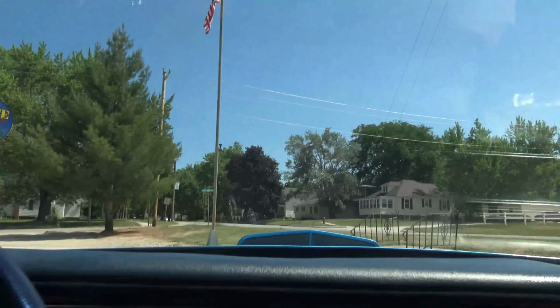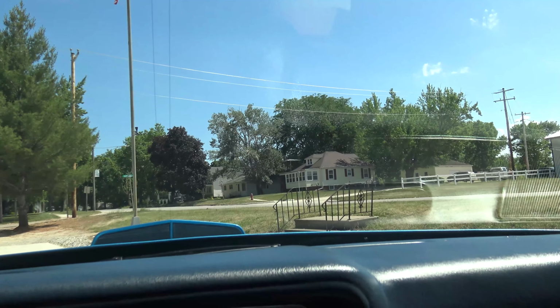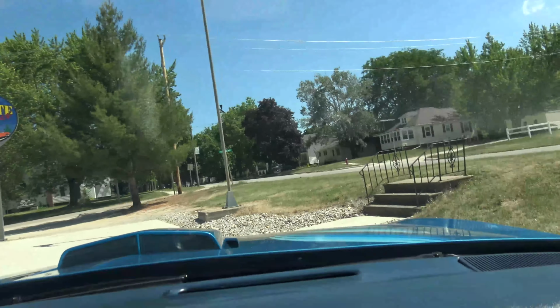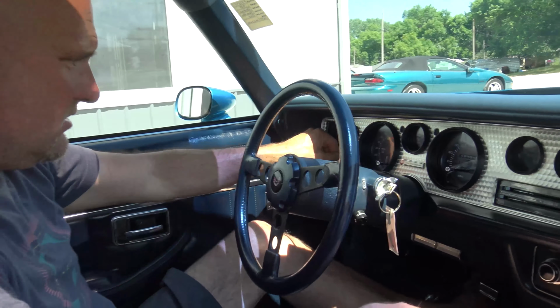Air conditioning feels good on a day like today. Go ahead and roll the window up. Get the full effect. It's a hot day. It's about 97 today, so temperature gauge works as well. We're running about 180 right now.